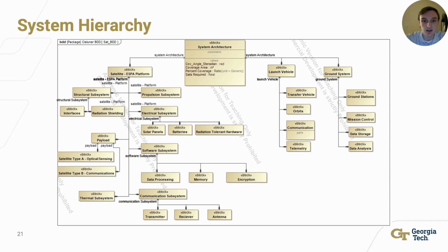This can be further broken down into our total system hierarchy, made once again using MBSE tools, showing the three various segments: our satellite and its respective subsystems, our launch vehicle, as that is a very important part of our ConOps, as well as the ground systems.